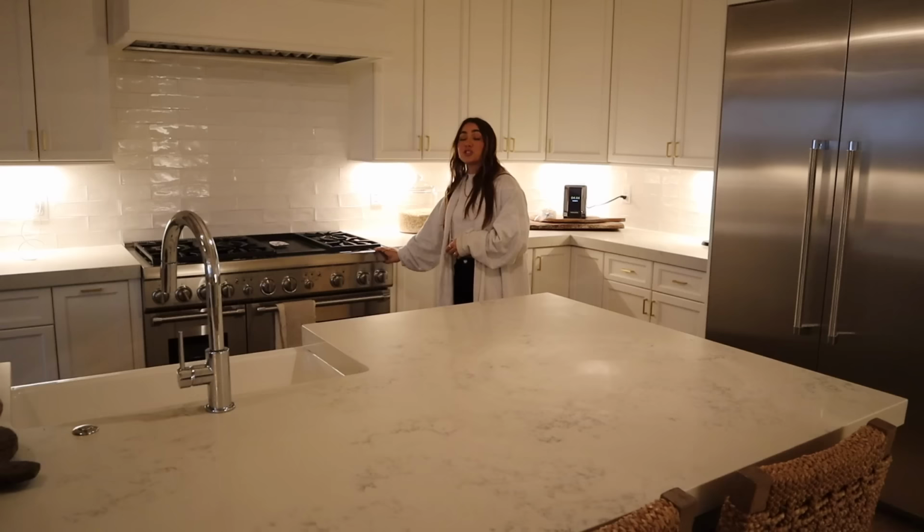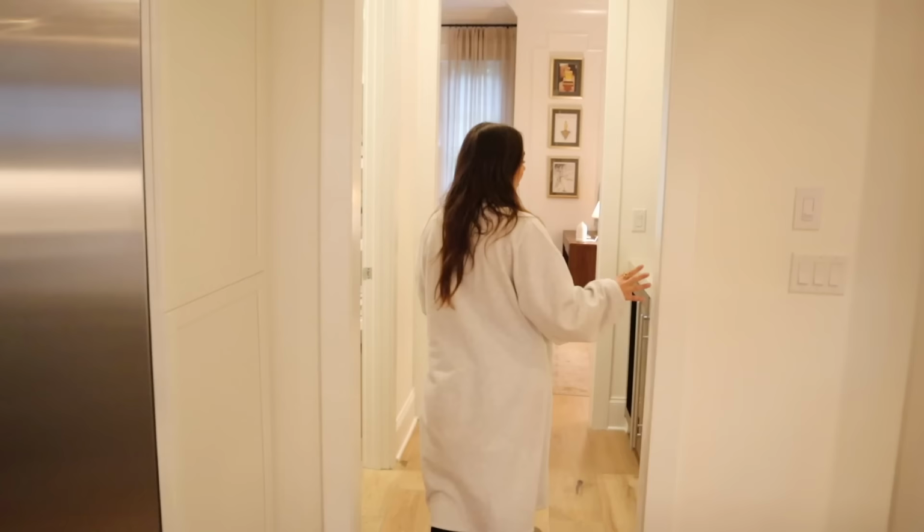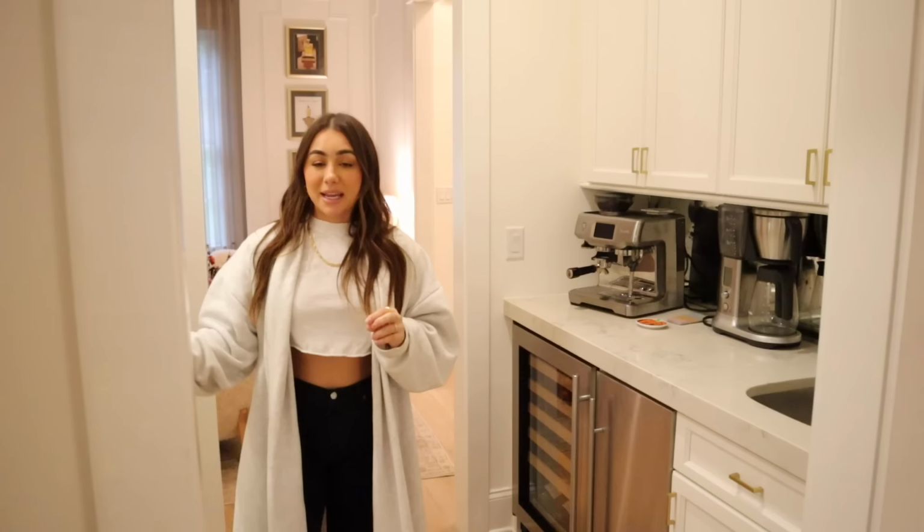The Thermador professional stove we're obsessed with. We love this stove so much. It's really nice. Nice big fridge and freezer we love, and it's been super functional and just really easy to cook in. And then over here, right on the other side of my office, we have a little breakfast coffee bar, and our pantry, which is super convenient.